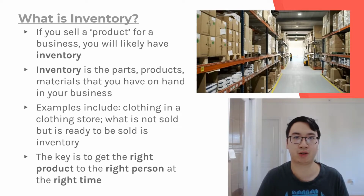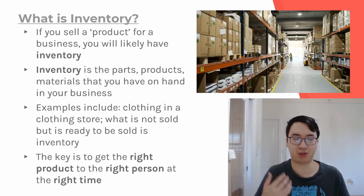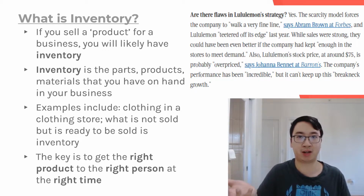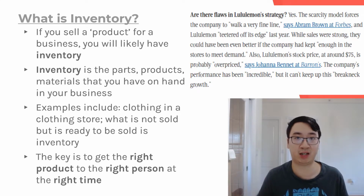Let's go back to our clothing store example. If you don't have a lot of inventory, that means that you're losing out on sales. So it's kind of like a balancing act, in my opinion. You want to have enough inventory, but not so much that you're burning money, but not so little that you're not taking advantage of sales.